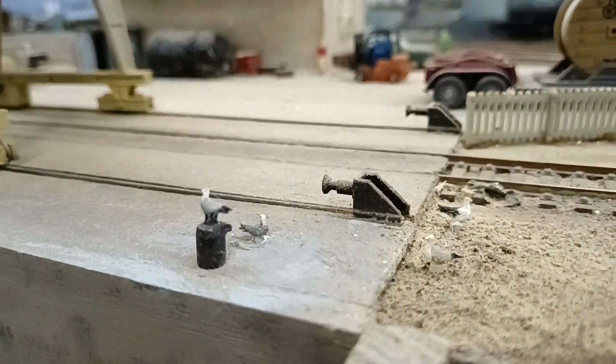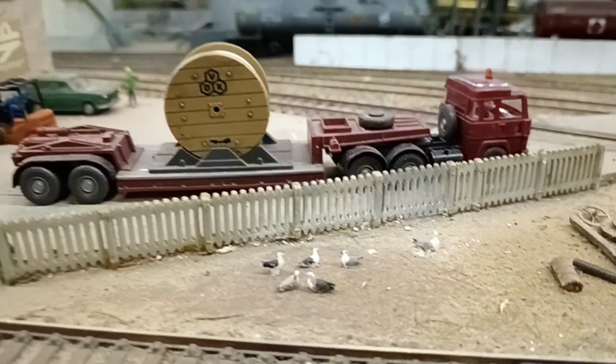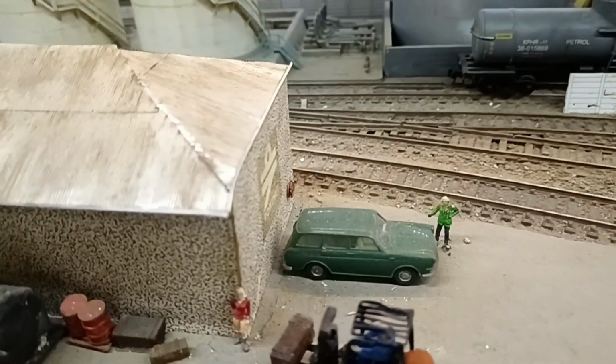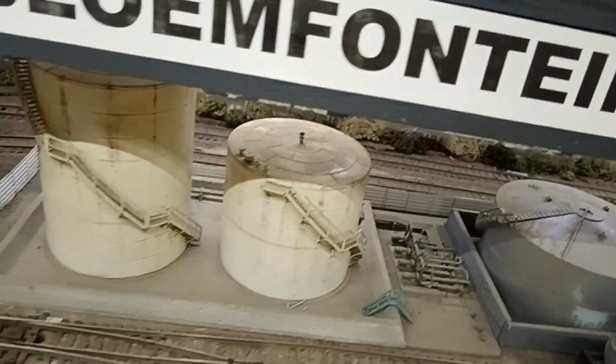And which harbour is not complete with seagulls? There's some sitting on the bollards, and there's another flock of seagulls a little bit more inland. And of course a lady of the night plying her trade, and a vehicle like my late dad used to drive, and fire equipment, fire extinguisher and a fire hose.